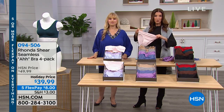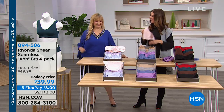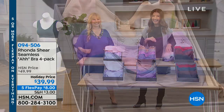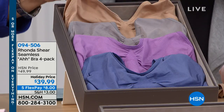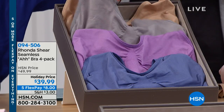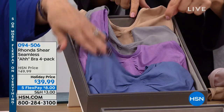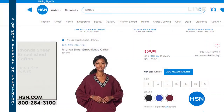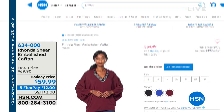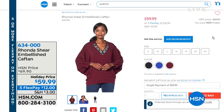Any special care for the bra or the underwear? Nothing. No special care. Machine wash, tumble dry low. Woohoo! That's definitely worth a panty party. Don't you love that? You don't have to put this in a special lingerie bag. You don't have to get out that special hand washing soap. You just enjoy them. Which is great if you have kids in college, it's great for everybody because they don't have to do any special care for this bra. You get the four pack for less than $40, less than $10 a bra. You can get the four pack of the panties for even less. You get them both on FlexPay.